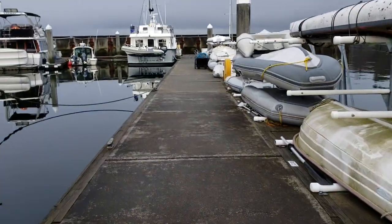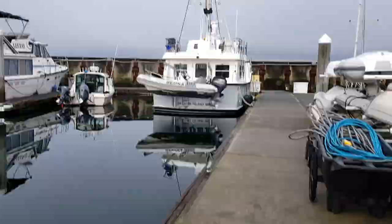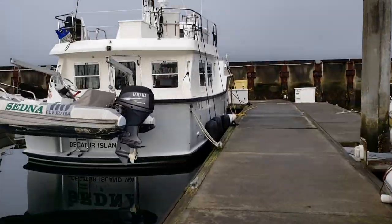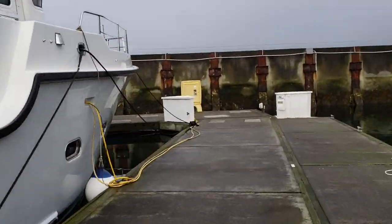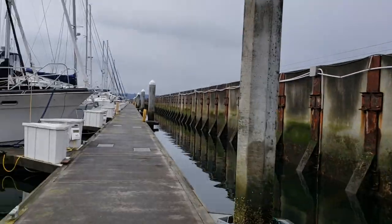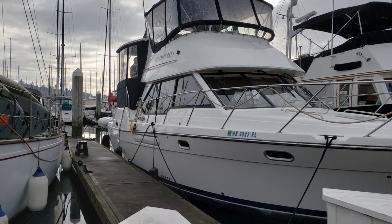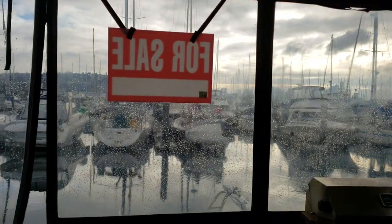The boat is currently moored at Elliott Bay Marina on Dock A. This is on the west side of the marina, opposite of where we used to be. This is where we'll be keeping it for now, as it needs a bigger spot at about 47 feet. Well, here it is, our happy day, a Bayliner 4087, the year 2002.